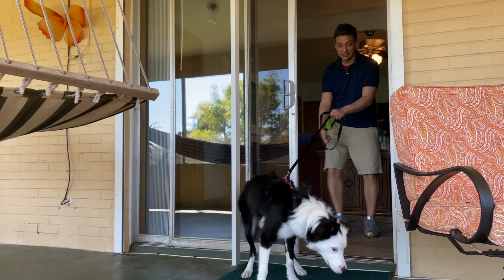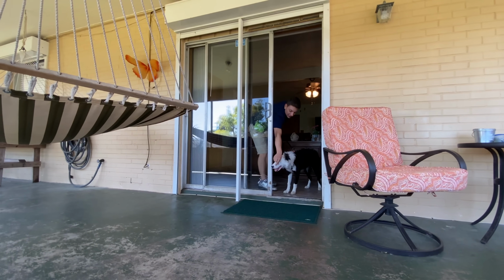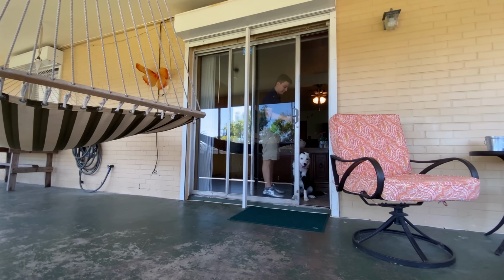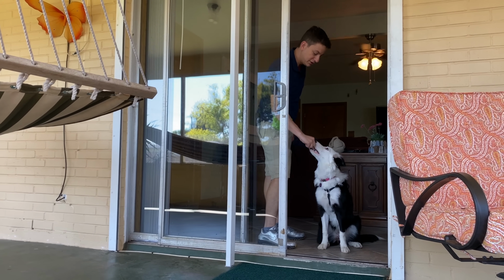Inertia, come here. And of course I have her on leash, so she's not in a position to just run around out there. You can see she's really curious about this. Sit. Stay. Look at me. Not getting eye contact quickly, but she offered it there.